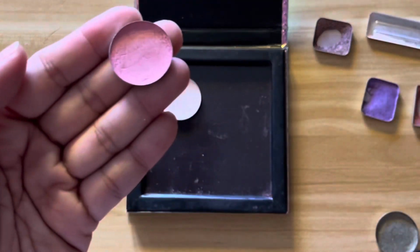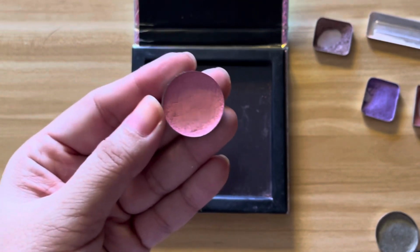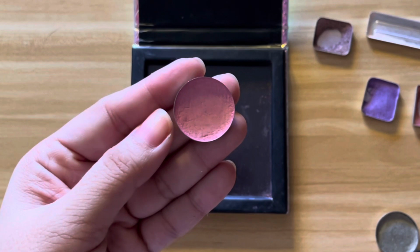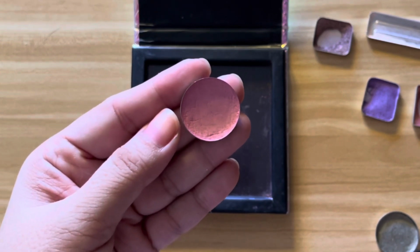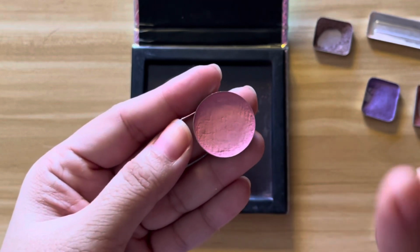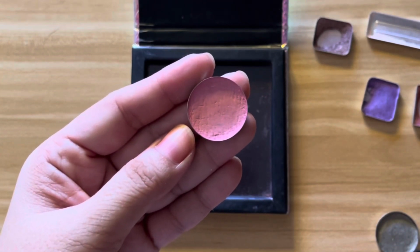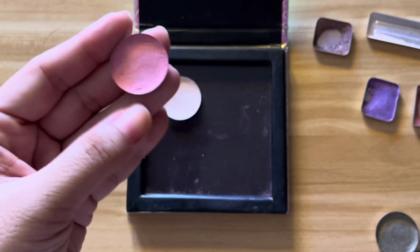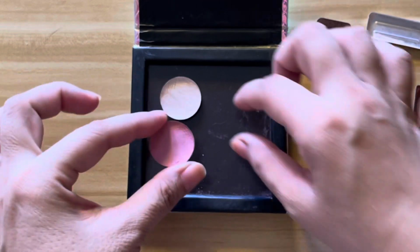This is a pink shade. It's also a shimmer shade, but I mixed in a lot of matte shades. So I mixed in a matte pink, a matte cream shade, a matte red, the 3 shades. So this color is different from the original shade already.